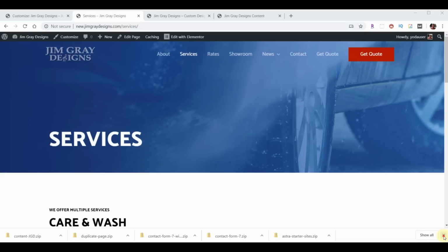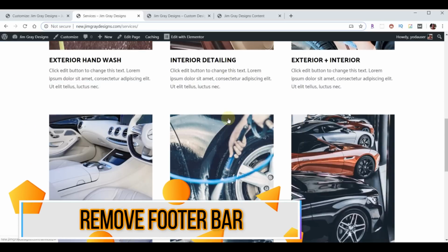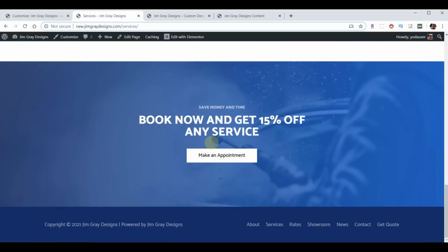We can get rid of this bar to give us some extra space. Another thing I want to do, if you scroll down to the bottom, you'll notice that there's a menu bar down here. This is called the footer bar, as opposed to this is called the footer area. I prefer to work on these two things in the same place, so on every page I can work on them together, but Astra likes to make this a separate item.